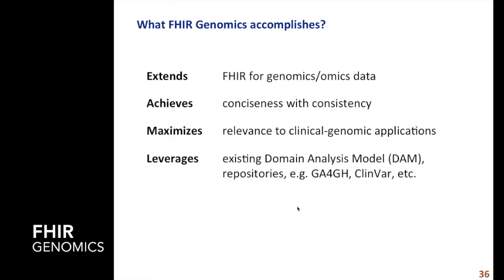It extends it specifically for genomics and omics data. So it's not just for genetic tests, but it really allows us to bridge into omics, into sequencing, RNA-seq, you know, those types of omics technologies as well, and achieves consistency as well as being concise.